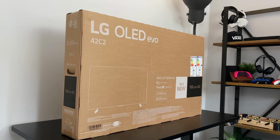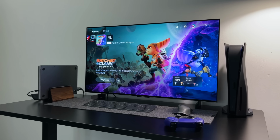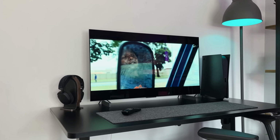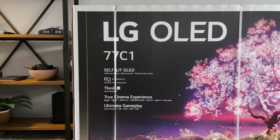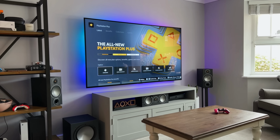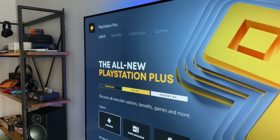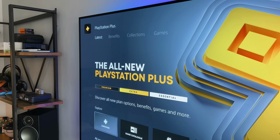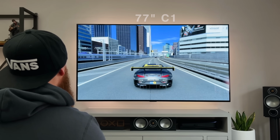Then there's the 2022 C2, and that's even cheaper again. Has a tabletop stand, the new WebOS, four 48Gbps HDMI ports, and an Evo panel. And then there's last year's C1, which is what I've been using. This is the cheapest out of the lineup and is really hard to beat. You're getting probably 95% of the same features and picture quality for a fraction of the cost. This, in my eyes, is the best value for money right now. But you are obviously missing out on that brighter screen.